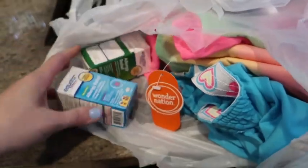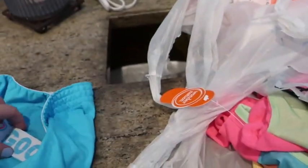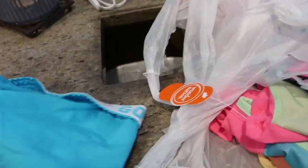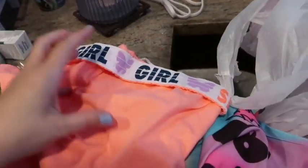Things that I got were some allergy medicine because it is that time of year in Alabama. We also got them some Go-Go Squeeze. They needed more warm weather pajamas, and I ordered some cute Hello Kitty ones from Target online, and I also ordered some from Justice. It seems like there's not a lot of warm weather pajama options this year. So I got all of these shorts that they could use for playing in the mud or whatever, but they could also wear them as pajama shorts.